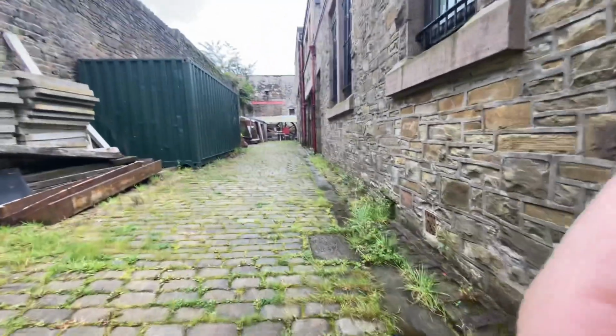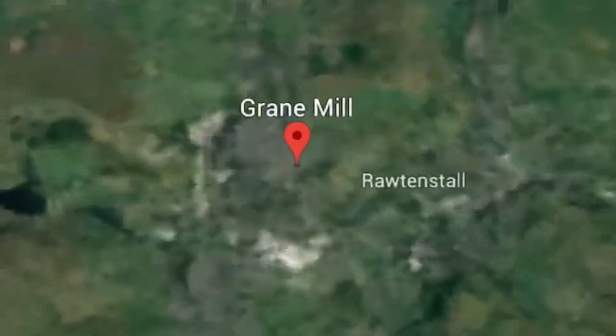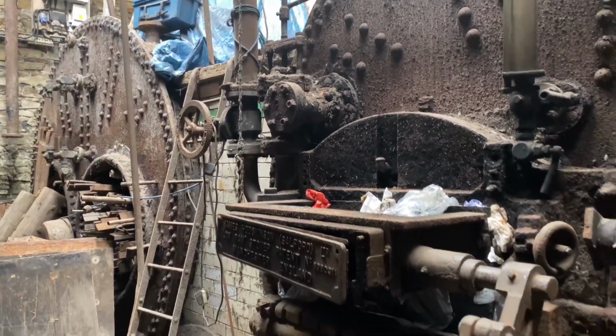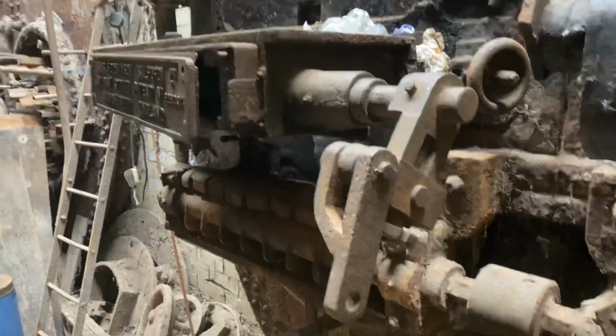Today I'm going to show you Grane Mill in Rossendale, Lancashire. This mill is owned by a guy I know called David Arnfield. It is complete, still with its boilers, as you can see on the screen here, which are Lancashire type. The boiler in front of you here can run on fire. The fire can be lit, but it hasn't made steam just yet.